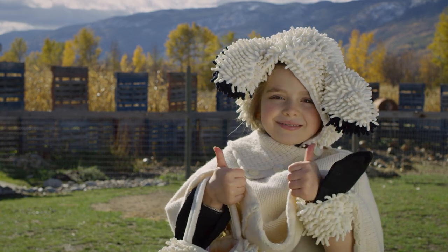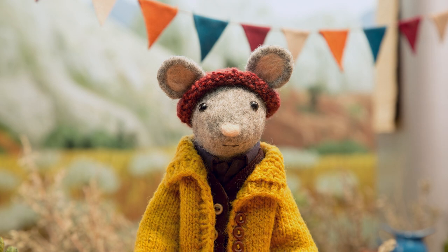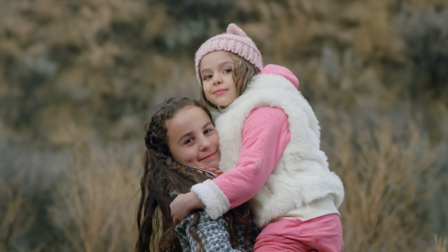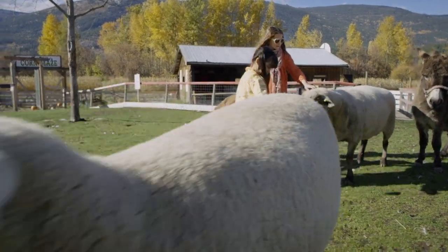Yay! Way to go, nature detectives. Now let's pause and have a mindful moment. What makes a good friend? Are they kind, thoughtful, funny? Try being the kind of friend that you'd like to have.